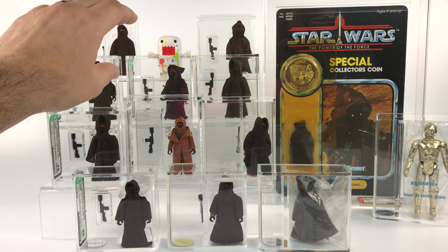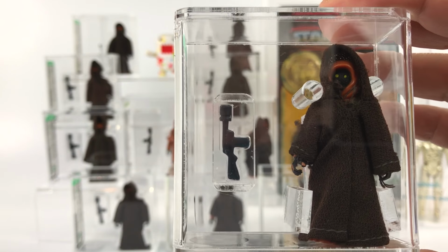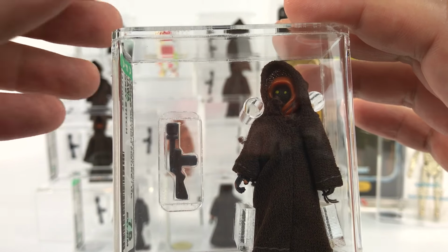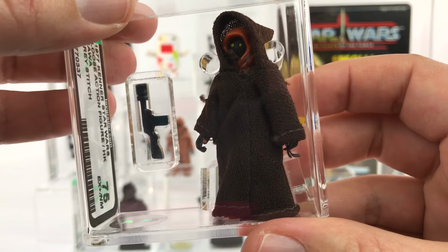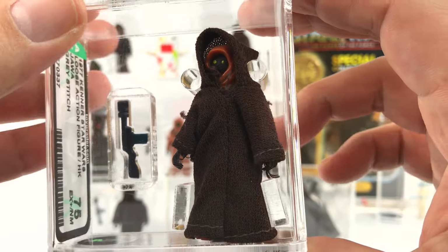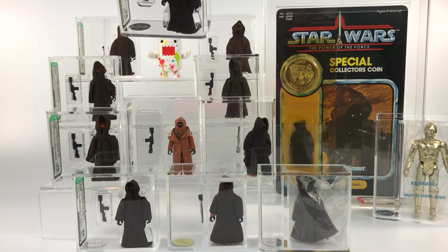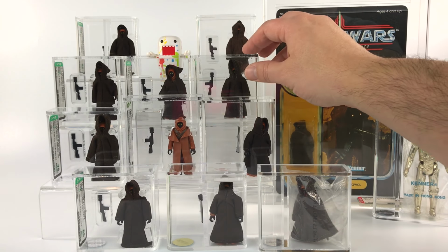Now this next one is a little bit more rare. I actually saw one come up for sale, but at a ridiculous price. I wouldn't even pay that. I think they're asking for like 1,000 right now for this gray Stitch Jawa, but it is a little bit more rare. You don't see them that much in the market, but this is a gray Stitch Jawa. He received a 75, so you do see some of the strings coming out of his cape and everything like that. And like I said, I did see one come up. I think it's graded as an 80. I want to say it's an 80, but they're asking for 1,000. I think that's pretty nuts.